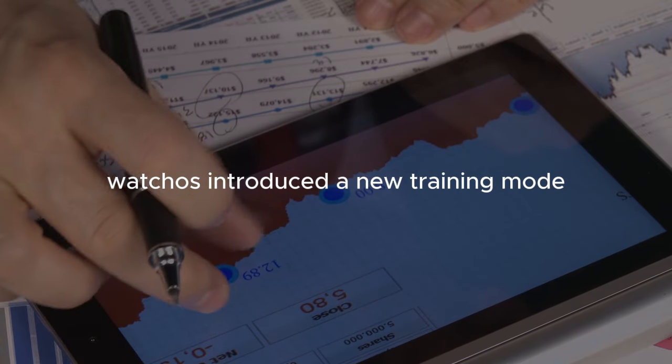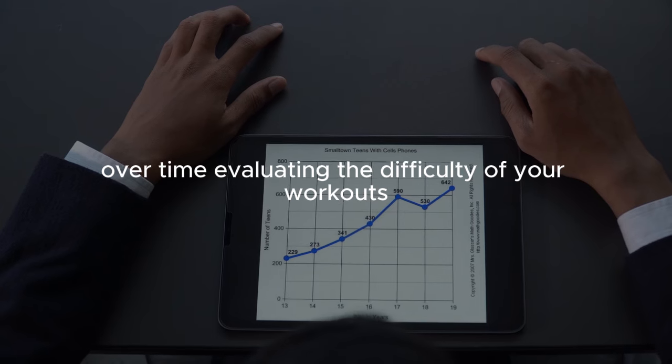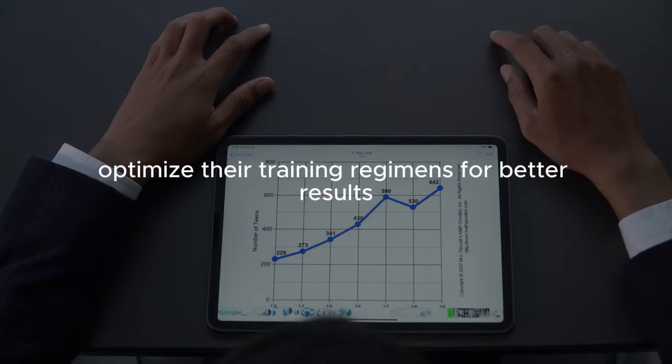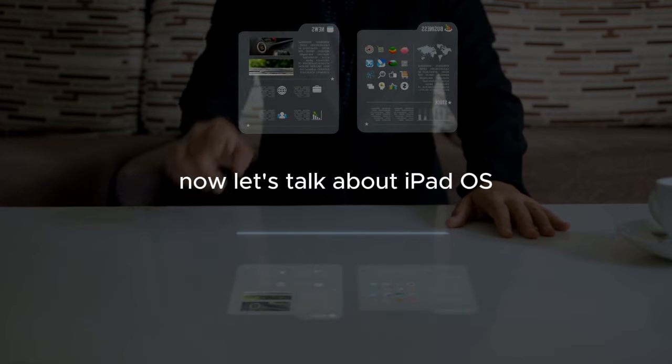watchOS introduced a new training mode that balances trends in your workouts over time, evaluating the difficulty of your workouts against your potential. This feature is aimed at helping users optimize their training regimens for better results. Now, let's talk about iPadOS.